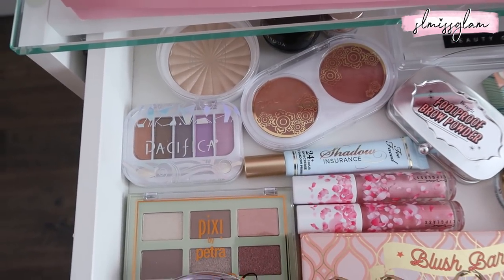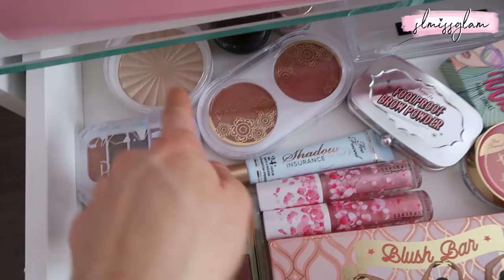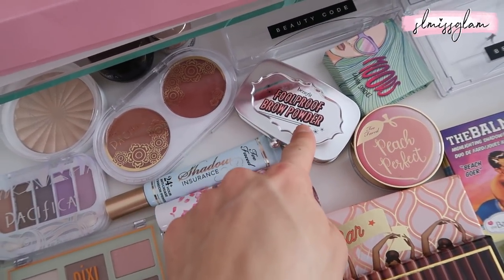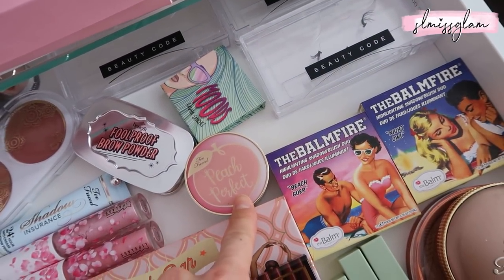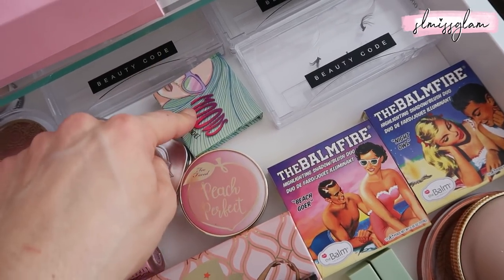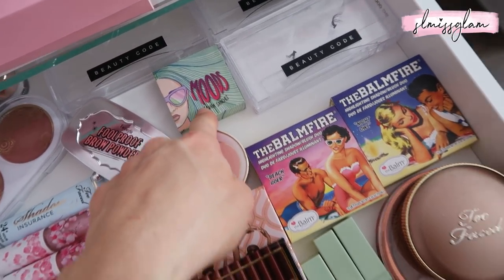Behind that, we have some things that I've received in IPSY. So a little Pacifica palette, a little blush duo that they had, another Orfra highlighter, Foolproof Brow Powder, which I have two of those, and then also Too Faced Shadow Insurance, which is awesome for glitter, and then a little Peach Perfect translucent powder. Laura Sanchez, which is one of my favorite girls, is a YouTuber, and this is one of her eyeshadows I got in my IPSY bags.